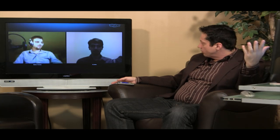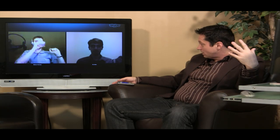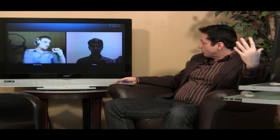Now, SafeBit is... that brings up a point. So the code is not served by the server. I mean, well, you download it first. Do you download it into your browser, or do you download the code actually to your PC, or where does the code live for the client?